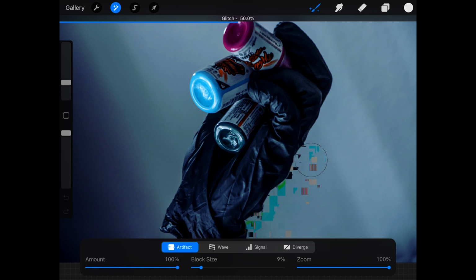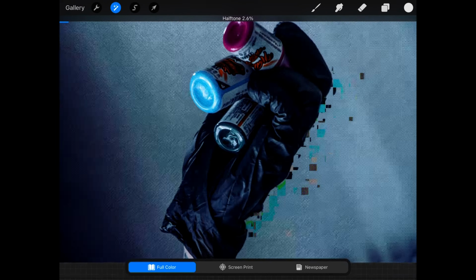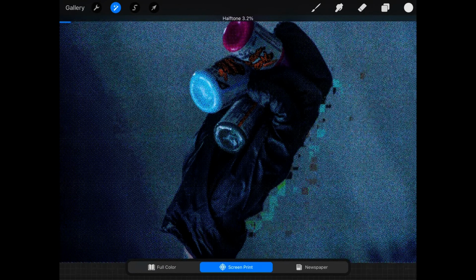Layer effects. Similar to adjustment layers are Procreate's filter effects, including classic adjustments like hue, saturation, and color balance, and more complex filters like liquify, chromatic aberration, and halftone. It's also where users will find the blur effects I mentioned earlier. Any of these effects can be applied to the layer as a whole or with a brush, like a mask. However, it's a permanent action performed directly on the layer, so making a copy before using the filter may be a good idea.